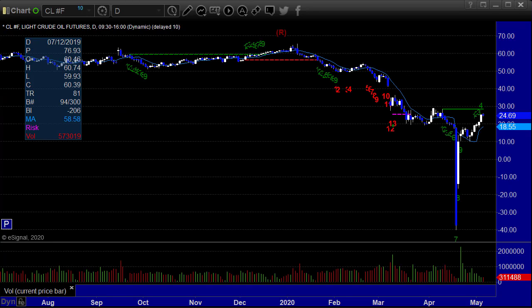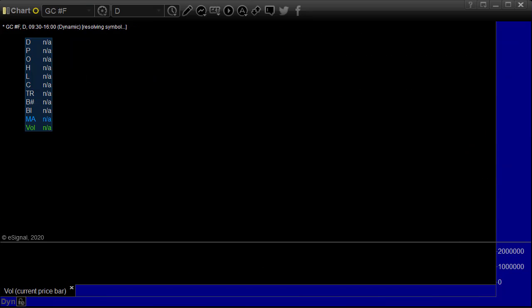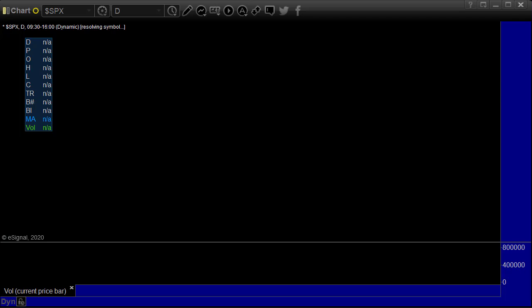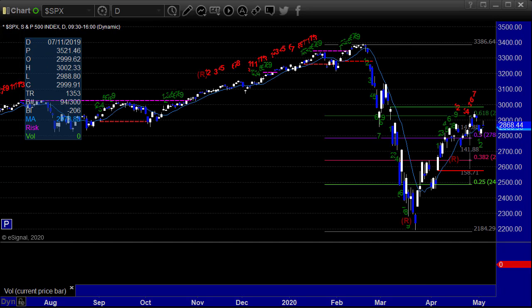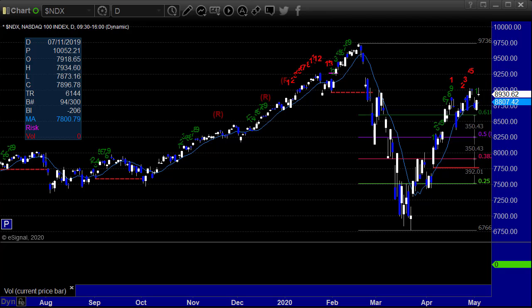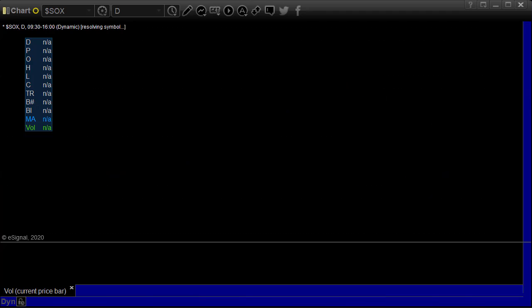Crude oil up 13 cents to 24.69. Gold up 40 cents to 17.11. The S&P cash gains 25.7, bouncing off of the 50% retracement. Remember, it came above it, then bounced off of it. That's important. The Nasdaq 100 up 96.51, so still not new highs for the last month or two.